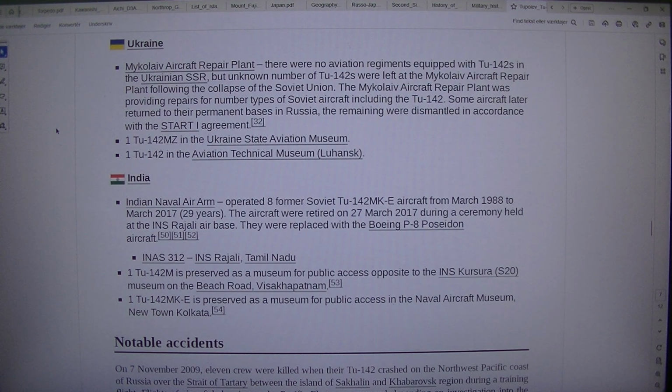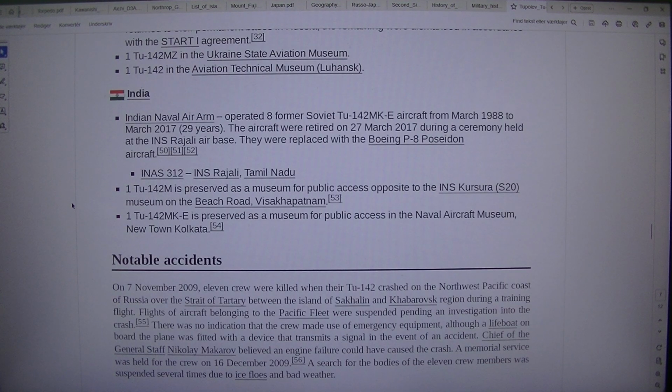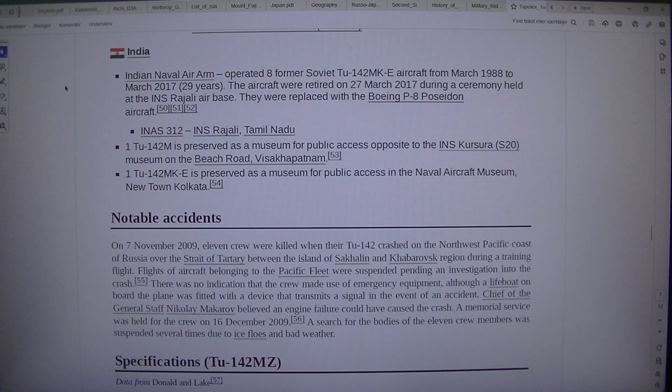Tu-142MZ in the Ukraine State Aviation Museum. Tu-142 in the Aviation Technical Museum, Luhansk. India. Indian Naval Air Arm operated 8 former Soviet Tu-142MKE aircraft from March 1988 to March 2017, 29 years. The aircraft were retired on the 27th of March 2017 during a ceremony held at the INS Rajali Air Base. They were replaced with the Boeing P-8 Poseidon aircraft.